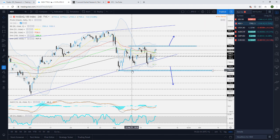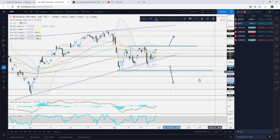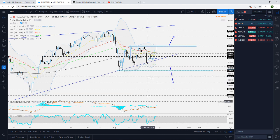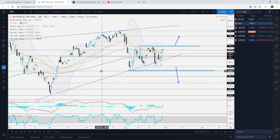There's a very good support area right here near the 7,356. But like I said, on a drop below the 7,430, this is when we will start considering lower areas. Also, we'll keep an eye on this 7,356 zone. If we get a nice break below that as well, then this would confirm a forthcoming lower low, and the index could travel further down. So keep your eyes on that one.